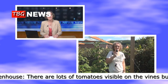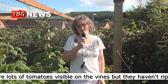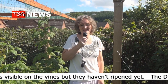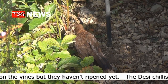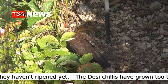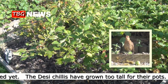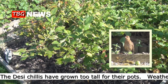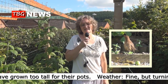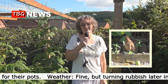And are there any suspects at this stage? Well, there are all sorts of theories going around at the moment. Probably the most likely one is the birds, and in particular this blackbird, which was seen loitering in the area early today, eating some strawberries. The same thief is also believed to be responsible for stealing the entire blueberry harvest. The police would like to talk to anyone who may have been in the vicinity at around 6 o'clock yesterday evening and may have seen anything suspicious going on here.